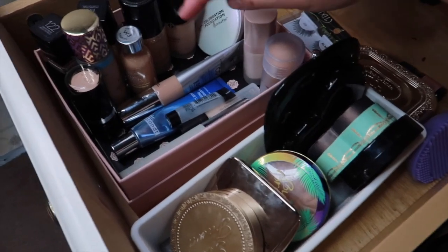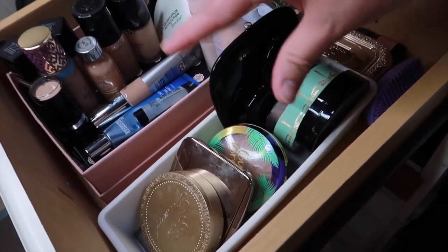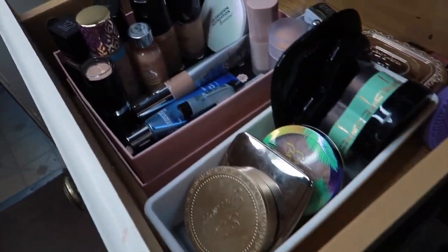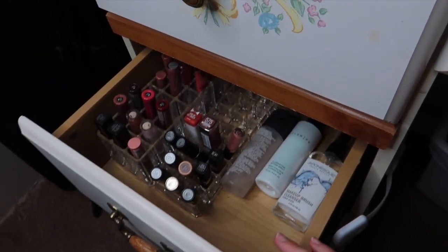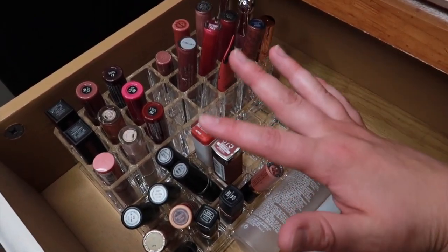So I just moved the primer in with my foundation, and then I have a couple of my bronzers here, and then I moved my powder right here and my single shadows back one. So I like that a lot better. I feel like that makes a lot more sense. And then all my lipsticks are now together, which I really like having them all right here so I can see everything that I have.